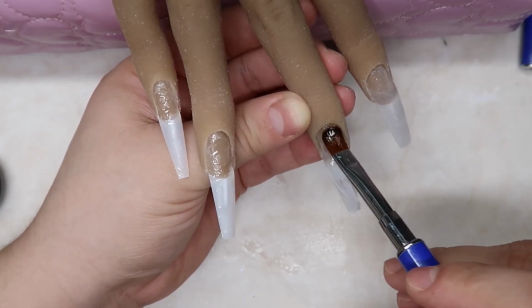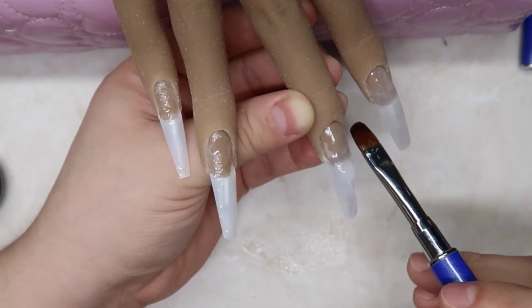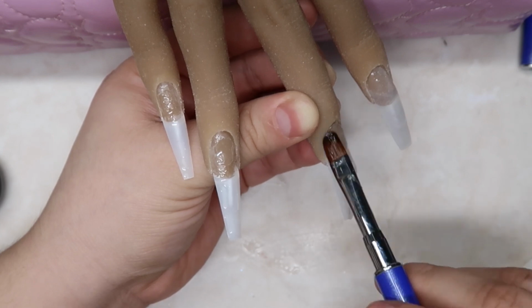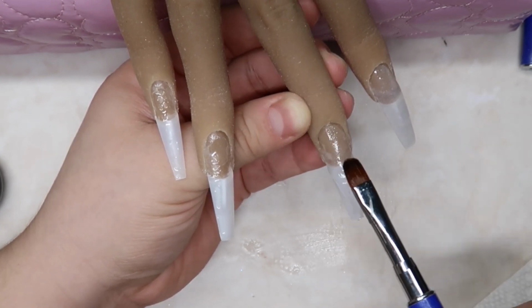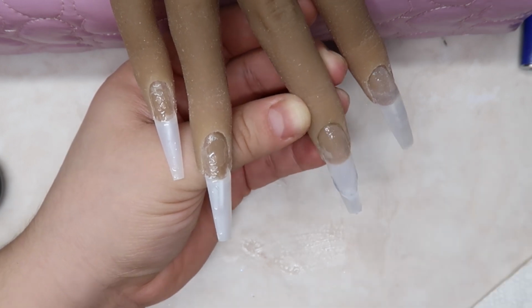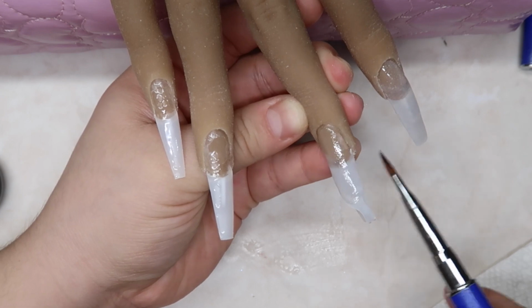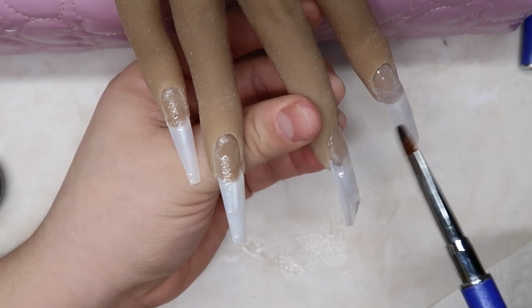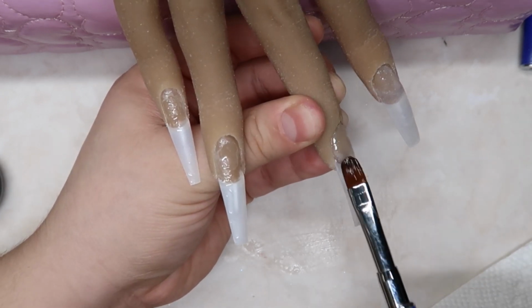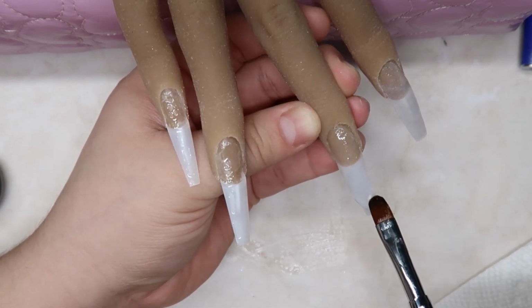In this video, I am using my polygel from Makartt, because you guys already know I love this clear polygel because it's the clearest one on the market. Prior to that, I did go in and add my base coat. I know I don't really ever do that on video, but I tend to do that because it leaves that little sticky residue that gives the adhesion for the polygel to stick on.